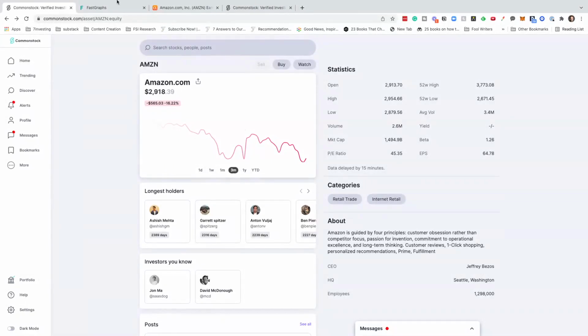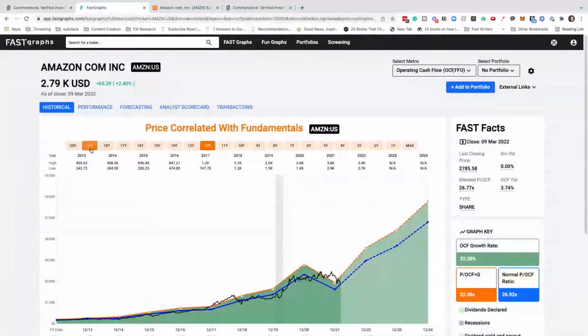thinking about the stock. Fast Graphs is one of my favorite tools, and I'm a paying customer. This is not any type of affiliate relationship. I get nothing for mentioning them. I use the tool. Over the last 10 years, we're looking at operating cash flow, which is one way to potentially value a business. And that's the one I'm using today. We've got 5 minutes, so I'm not going to get into the details. I'll cover that in a future video. Let me know in the comments if you're interested in learning more about financial metrics.